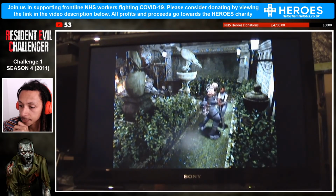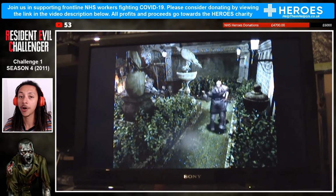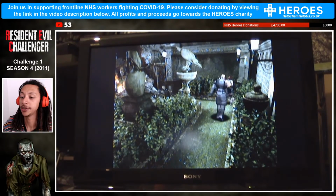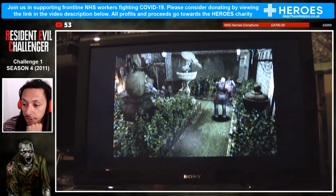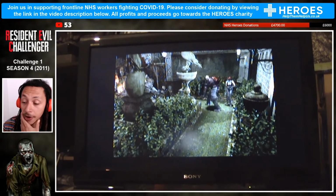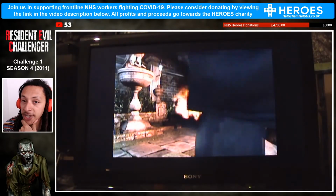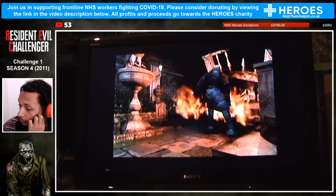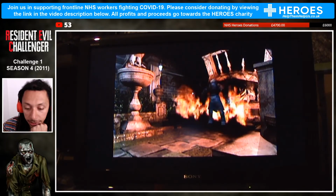Probably should try and dodge more. So yeah, Cedo asking me about the difficulty I'm doing on the Glitching Challenge 2020 of Resident Evil 3, fighting every Nemesis. I'll be doing hard mode, and obviously the one we're watching is easy mode, so it'll be a big step up. This was standard glitched, handgun only, which is pretty challenging.